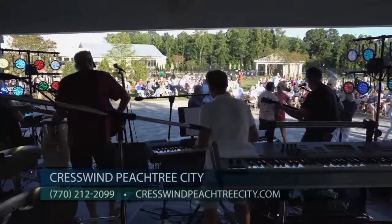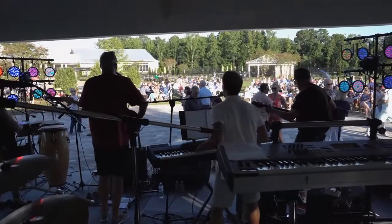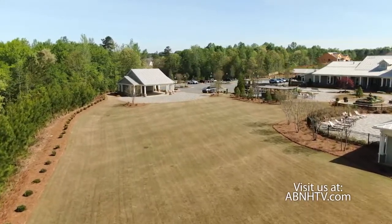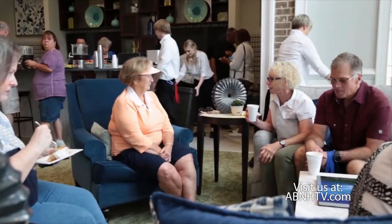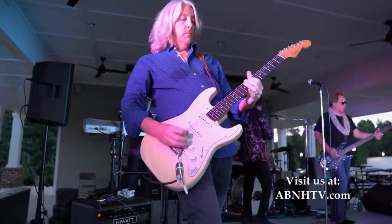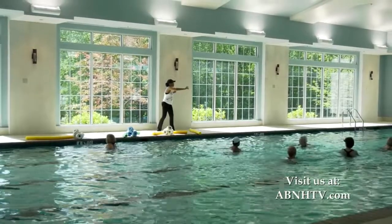We are also planning some great concerts and live entertainment at our amphitheater. On our event lawn, we also host farmers markets, health and hobby fairs, parties, and other gatherings. All seasonal events and get-togethers are arranged by the full-time, on-site lifestyle director.